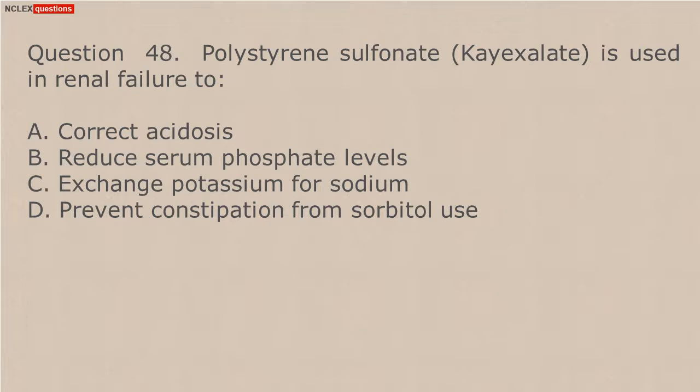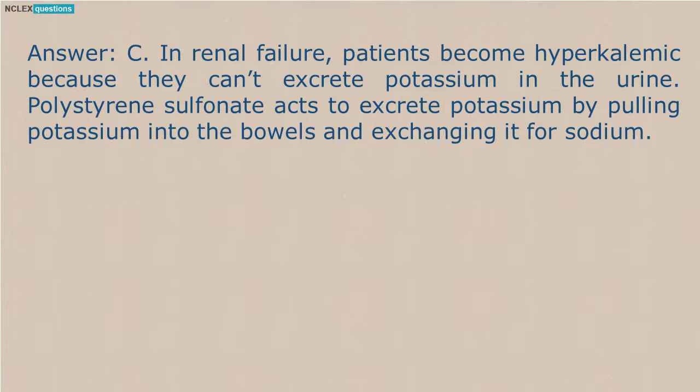Answer B. Costovertebral. Question 28. Which sign indicates the second phase of acute renal failure? A. Daily doubling of urine output, 4 to 5 liters/day. B. Urine output less than 400 milliliters/day.